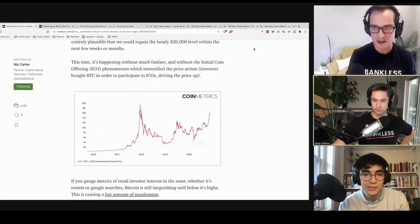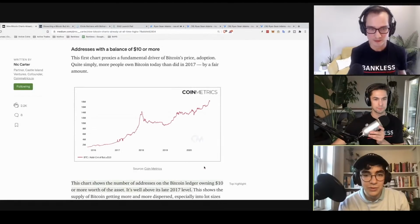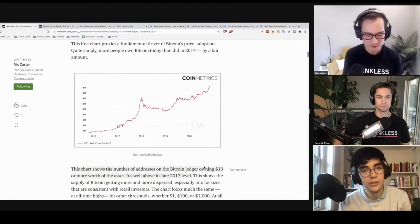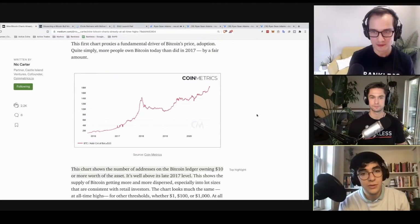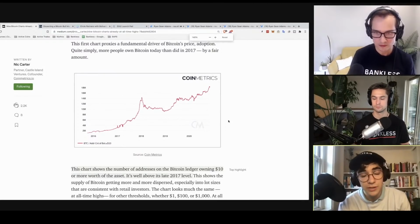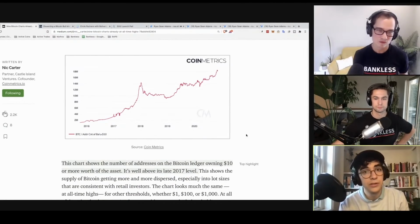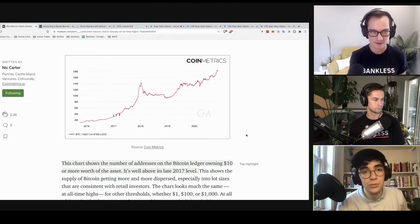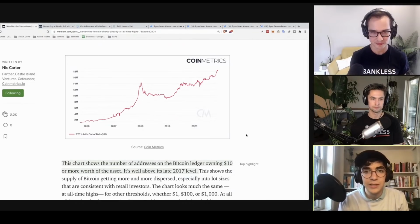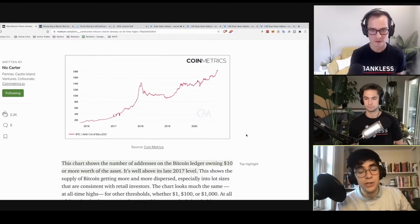Addresses that hold $10 worth of Bitcoin or more. Yeah, it's one of my favorite charts, any of these metrics of dispersion. And the point is, there are just more Bitcoiners today than there were in 2017. There are a number of ways to apprehend this data. You could use a survey-based approach, which the Cambridge study is pretty good at, and they look at holders on exchanges. This is more of a directional approach. It's not telling you with any precision how many Bitcoiners there are. That would be the wrong way to interpret this. But it tells us directionally that Bitcoin is getting more distributed to smaller addresses.